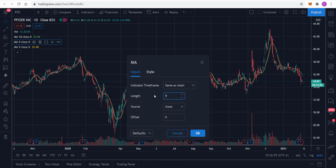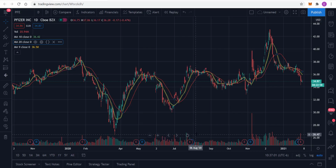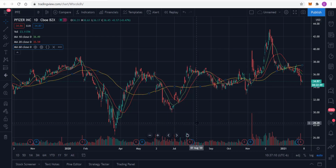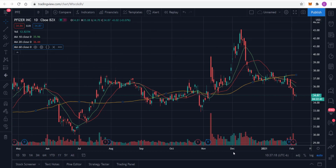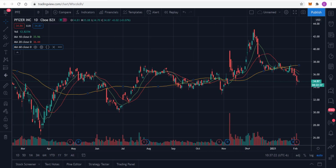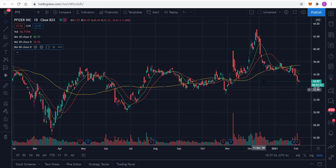It's going to be the 20-day, which is more like 1 month. And then down here, we can leave it in yellow, but we're going to make this indicator a 60-day, or quarterly, which is 3 months. It's interesting. We can see that right now, Pfizer, let's expand it back out to roughly a year right there. Man, this stock has really moved.